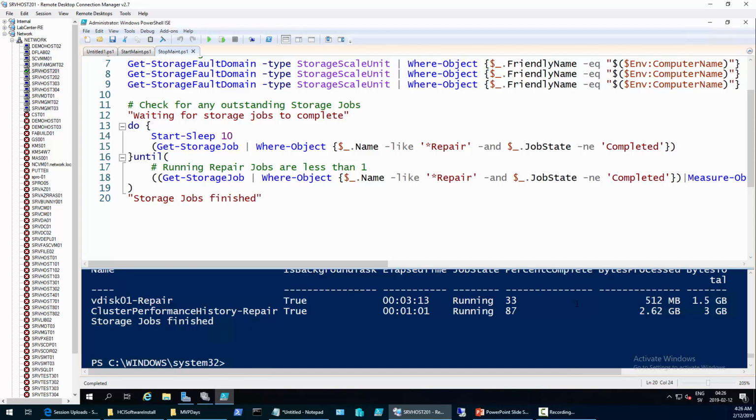Anyway, we run this on node number 1. Once we don't have any storage jobs, then we can do the same thing on the next node and run the same kind of script again. It is possible to connect all these scripts together, and it's also possible to run Windows Update using PowerShell.